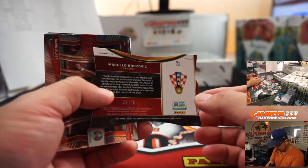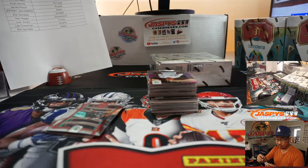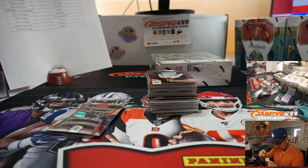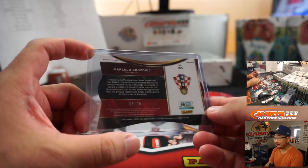There's Brozovic, 1 out of 25 for Croatia. That'll be for Carlos. Tie-dyes are a nice feature of Select. Let's protect that die cut there.